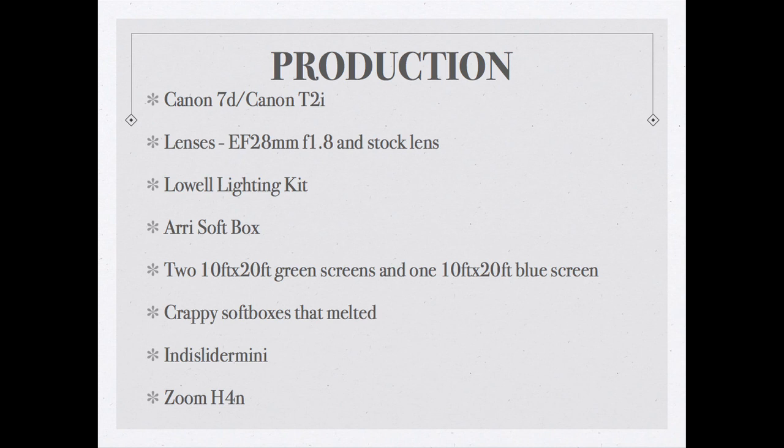We had two giant green screens. They were 10 feet by 20 feet, and we used them for both the floor and for the screen behind. And when we had to key out separate elements in a shot, so that not everything could be green because some things needed to be keyed separately, we used a blue screen for those elements.